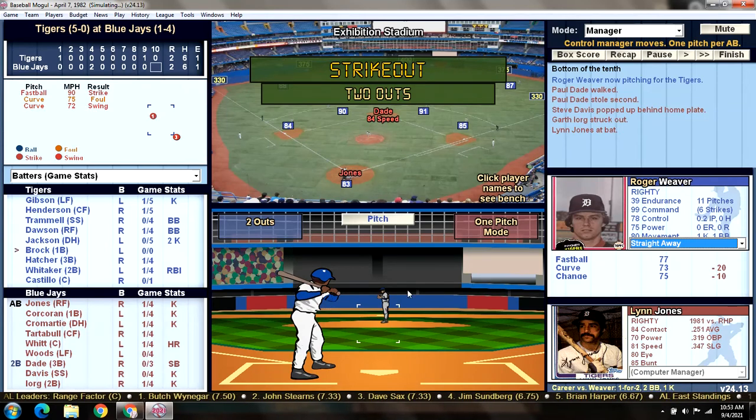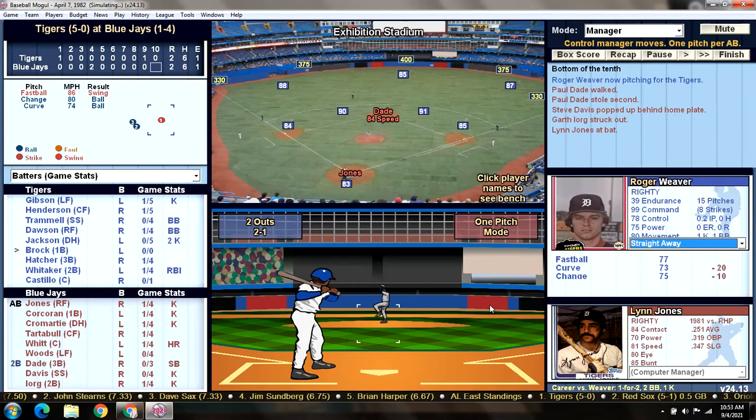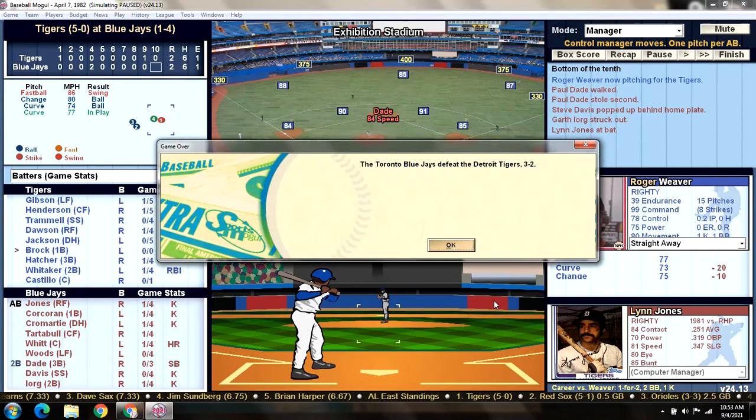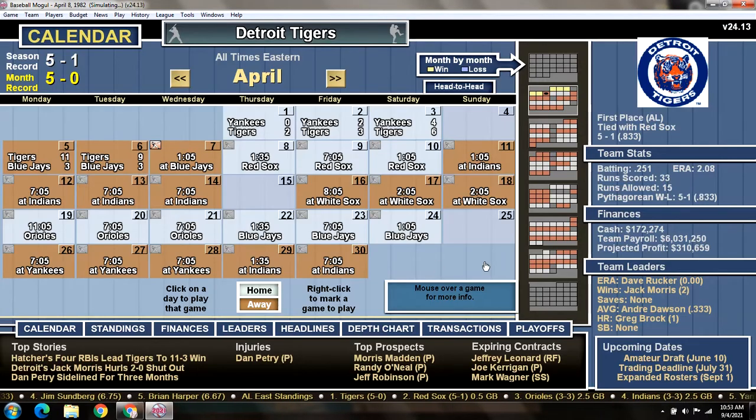Okay, so now we have Lynn Jones up. Jones is 1 for 4 on the day, and 1 for 2 with 2 walks against his former teammate. So we're going to play straight away now. And Jones wins the ball game with a base hit up the middle. Well, we couldn't win them all, folks. We lose in the bottom of the 10th, 3-2, as our closer, who I've been dubious about since we gave him the job, kind of blows it for us.